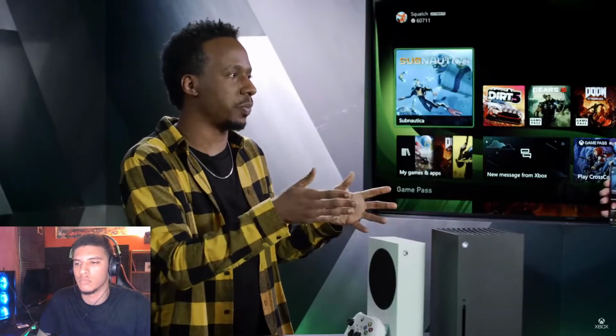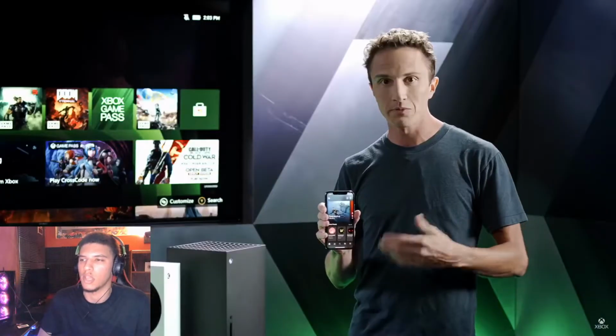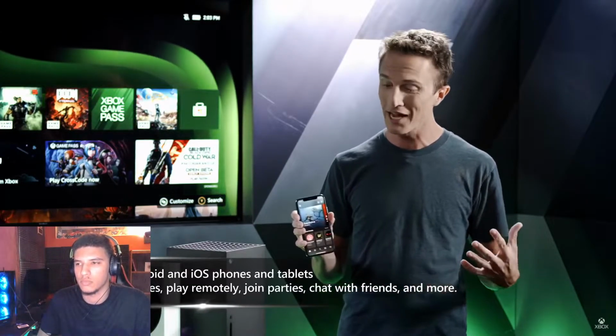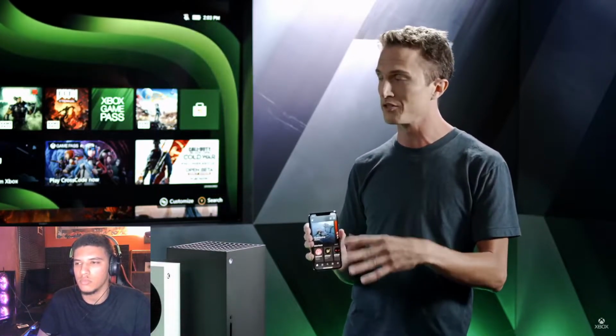Nice, and then in that Xbox app, I know there are new features that's been redesigned. Walk us through that. This is the Xbox mobile app, which just got an update. We've totally rebuilt this app from the ground up in anticipation of the Series X and S launch. So this is actually the app that you're going to use to set up your new console on day one.